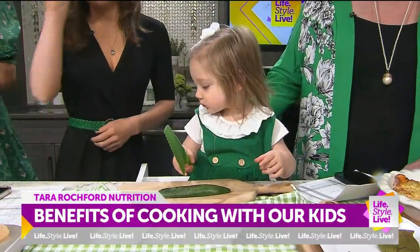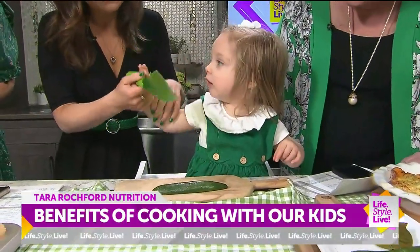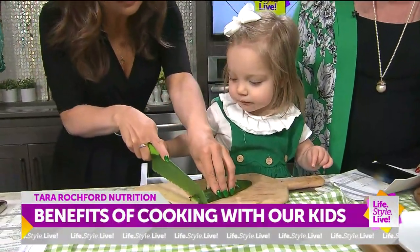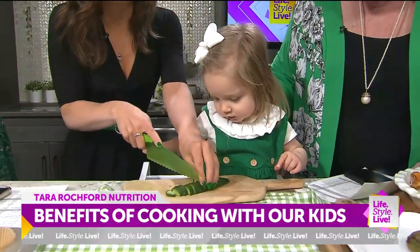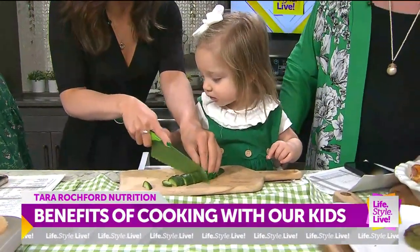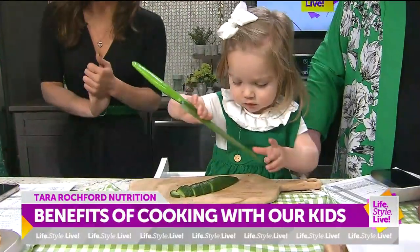You know, at this age, it's a lot of exploration. Okay. Working on those fine motor skills. Yeah, I'll help you. Sideways. Well, if she can learn to chop, I should learn to chop. I think my least favorite part of cooking is actually chopping and cutting up the vegetables. So if I can delegate that to my kid, these knives are so nice. I have one for Alan. Perfect. He absolutely loves it.